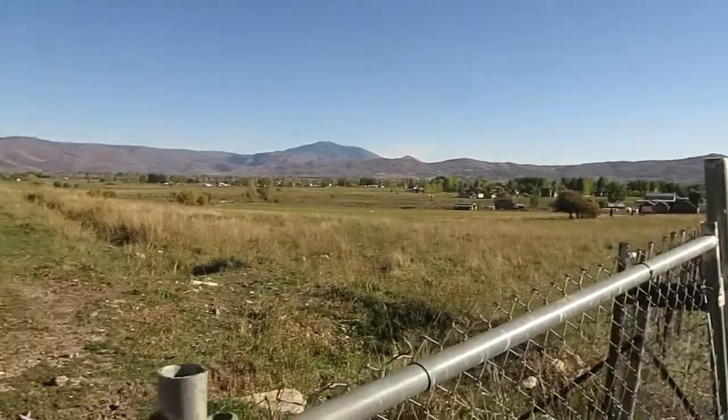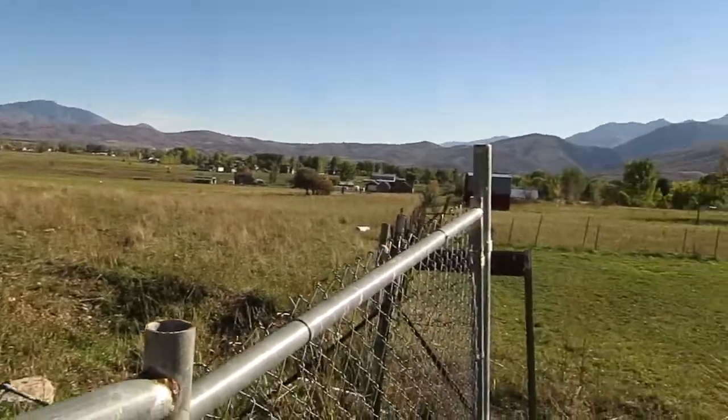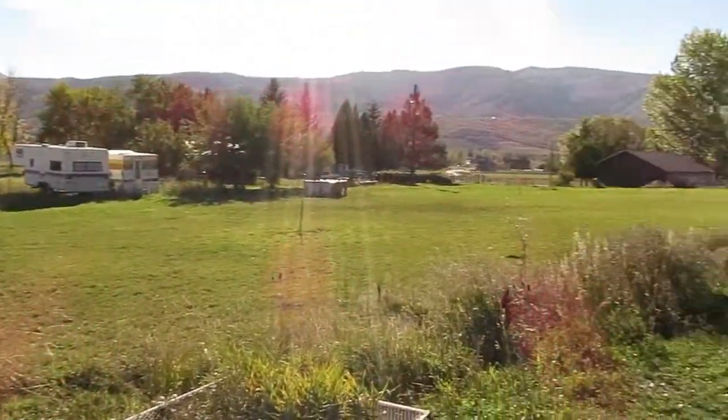Privacy, seclusion. What a wonderful place to have your livestock, your horses, or just hang out with your family and friends and enjoy all the space to yourself.